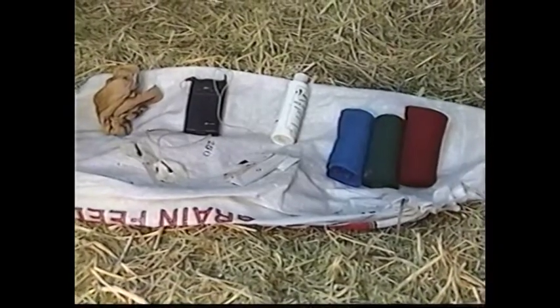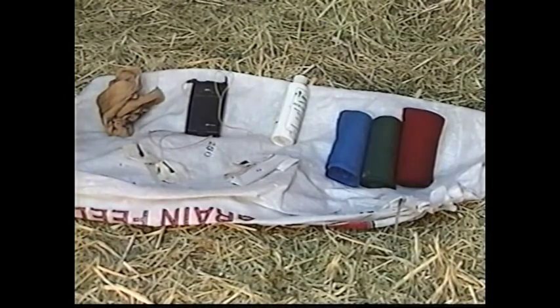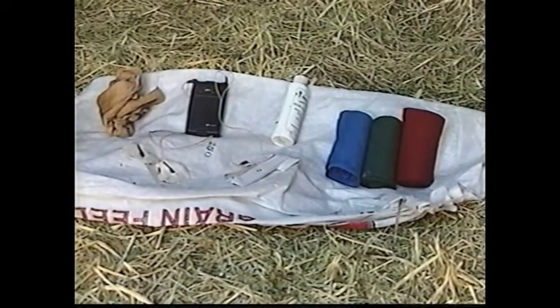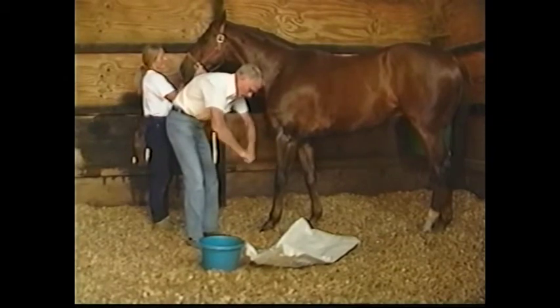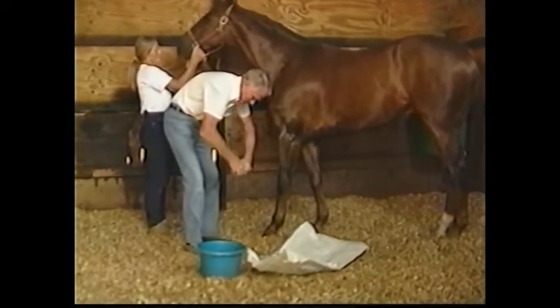If the stimulator is left on the horse long enough, it will prevent all blood stagnation, all swelling, and increase the rate of healing incredibly. If you really care about your horse and you want him to get well as fast as possible, you should keep the stimulator on the leg all the time.